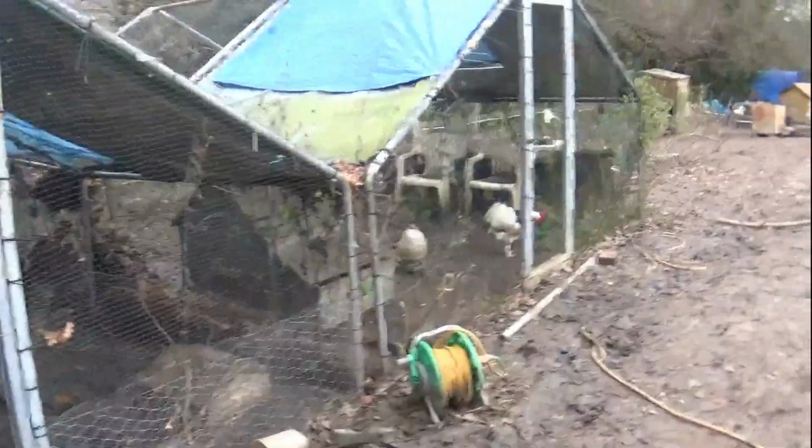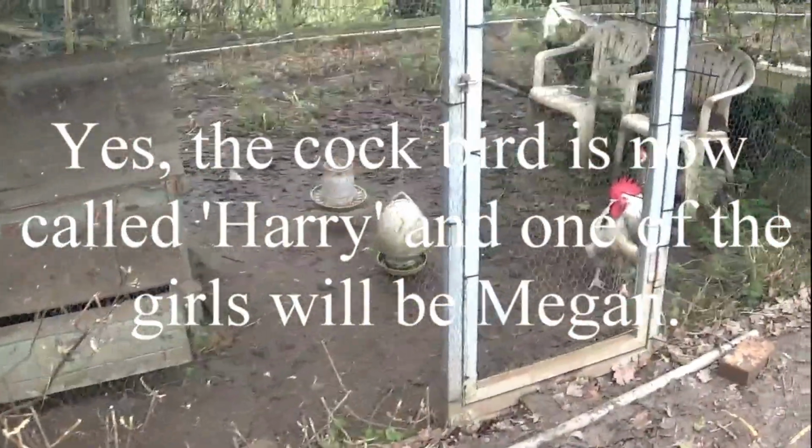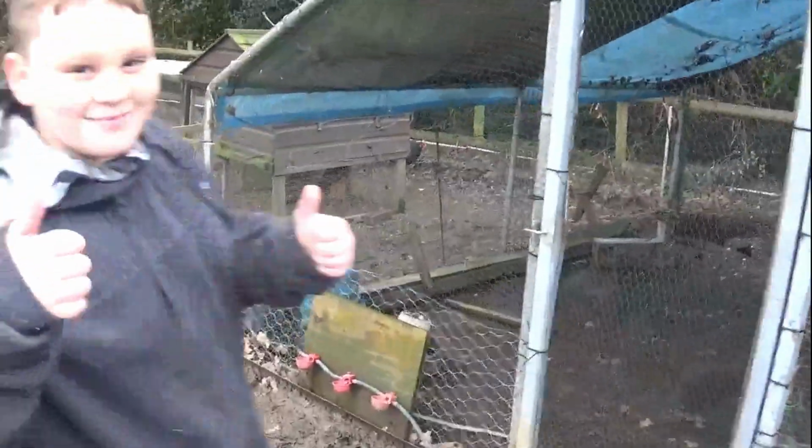And what we're going to do with this one, we have decided, is we're going to use it for the Sussexes. So Mr. Survivor there, he's going to be taken out there, and placed into that one there with a couple of the other Sussex girls.